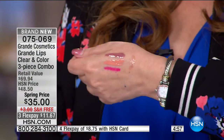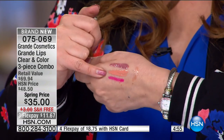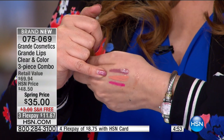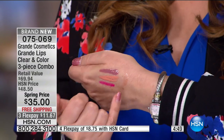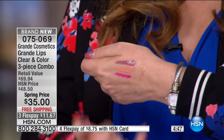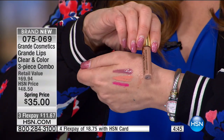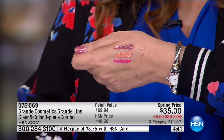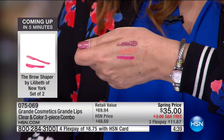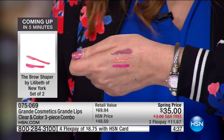I know you have a choice of three colors, so I am showing you the colors again. This is the fuchsia, this is the toasted apricot, and this is the one I'm wearing. This is the mauve color, it's called Barely There. And over here you're seeing a nude. Everyone gets the travel size of the number one color in nude. So everybody gets that. You're getting three items for $35. And this is really a game changer.